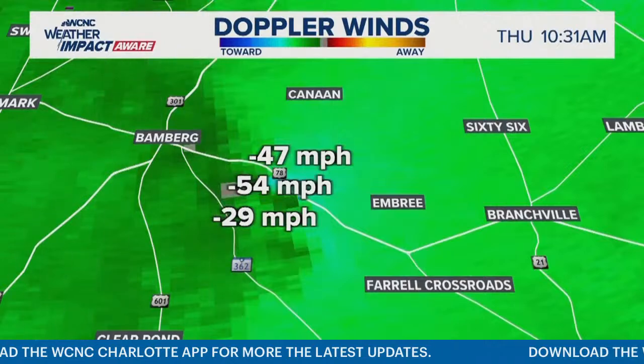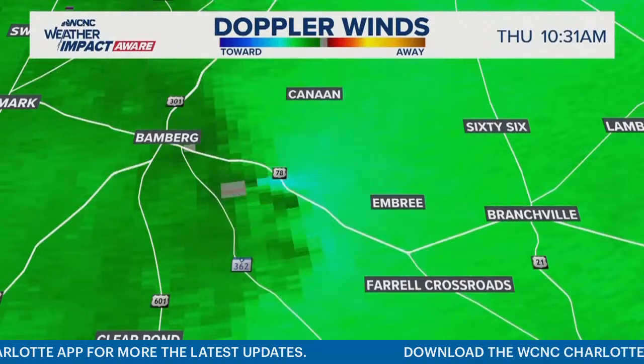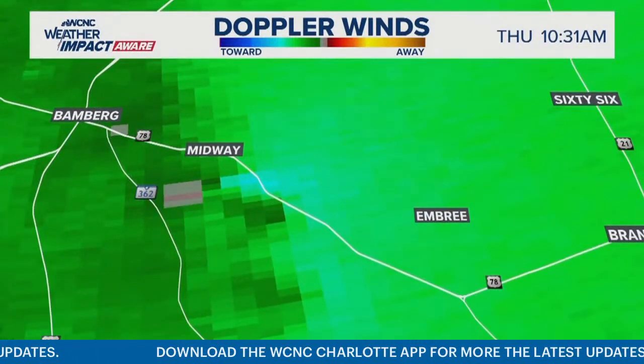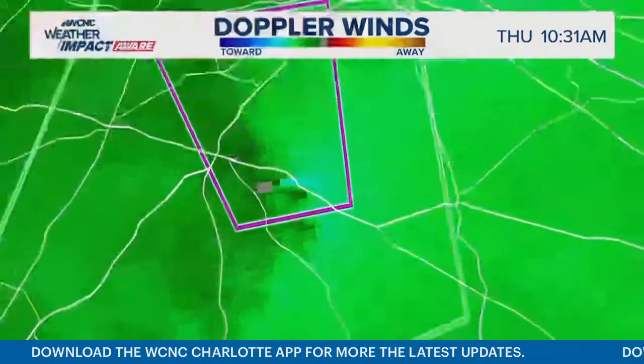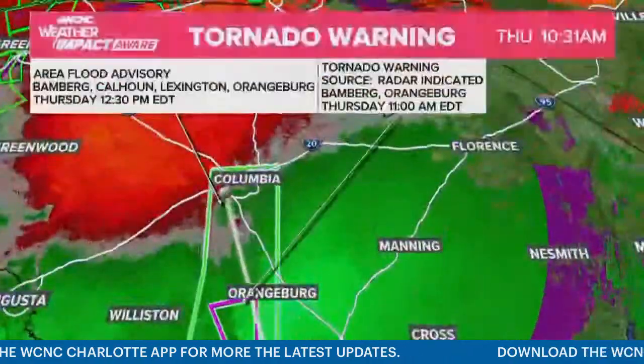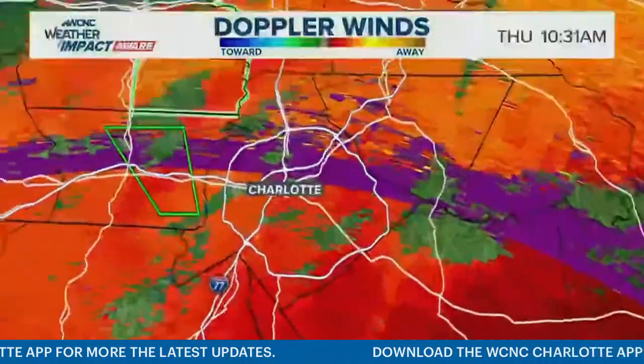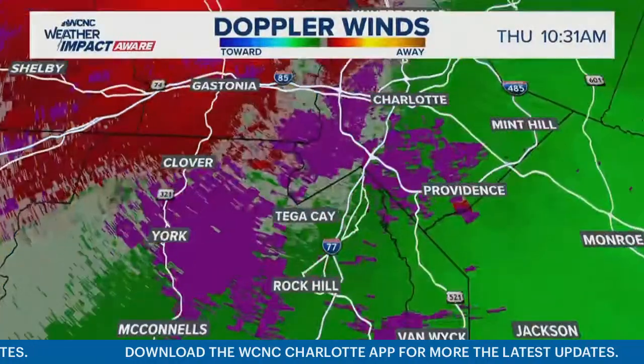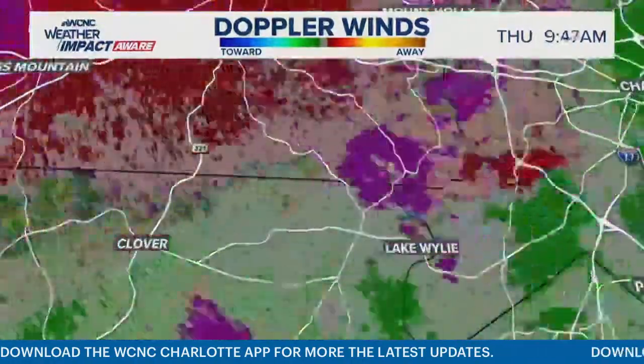So you're definitely getting up into at least EF0, maybe even EF1 strength for that potential tornado down towards the south. So yeah, seeing that one down there, still a little bit closer to home. I still really want to keep an eye right here. It doesn't look as impressive as the other one.